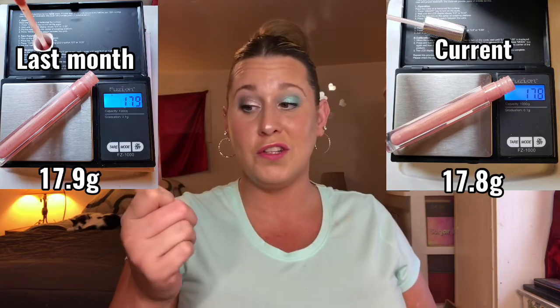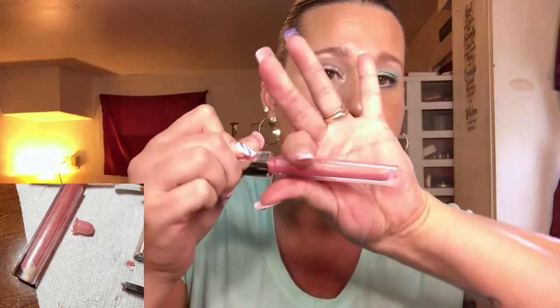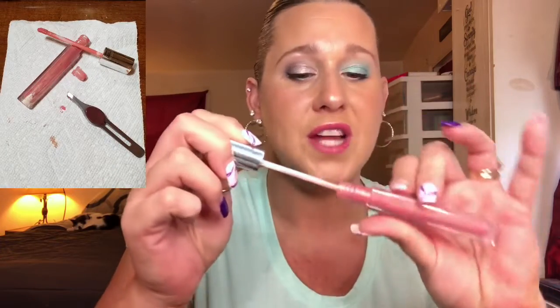And last but certainly not least is my CoverGirl Give Me Guava lip gloss, which has been in the entire duration of this project. Last month it was at 17.9 grams, and it is now at 17.8 grams. We are slowly but surely getting this down to size and down to weight. It is getting to the point where any day now I will be able to pull that stopper out. I pretty much got it entirely finished up to where I'm literally scraping the tube and the sides of it now. So once I pull that stopper out, which I will finally be doing one day in the next coming weeks, by the next update on this, the stopper will be out.